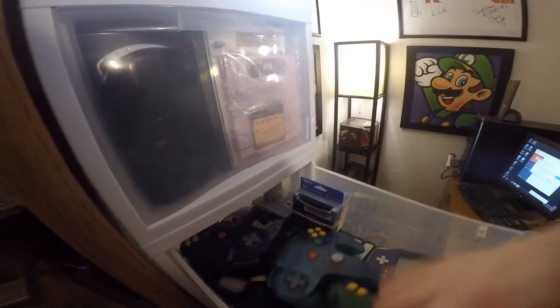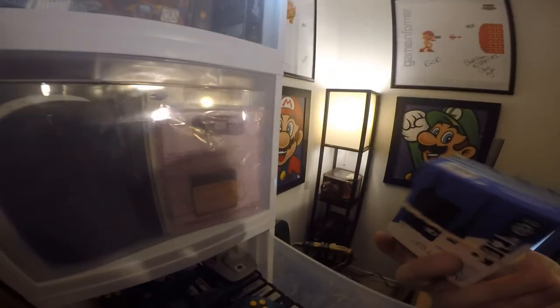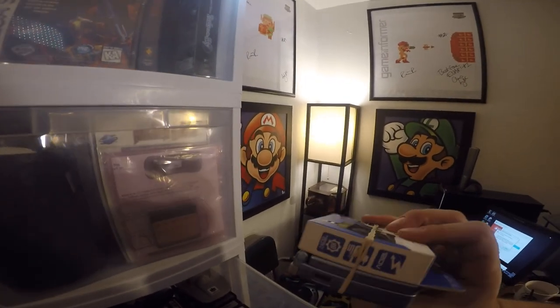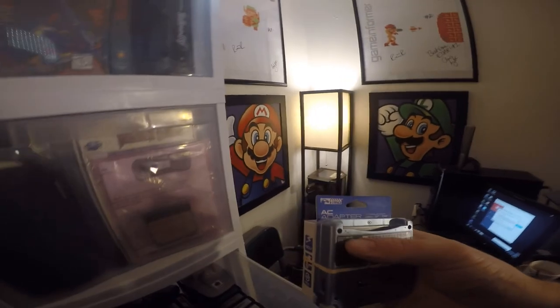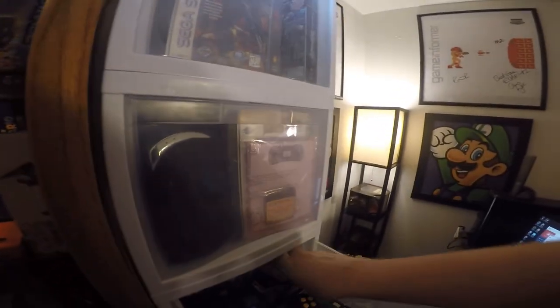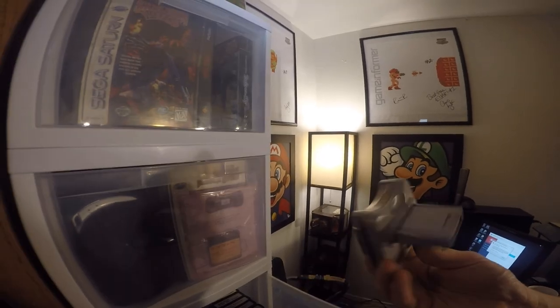And we have a Game Boy Advance purple. Game Boy SP. This is actually my wife's SP. And what's nice about it, it is a 101, so it's got the better, brighter screen. Yeah, this actually goes into my Pokemon Stadium box. I'm gonna put that in there.